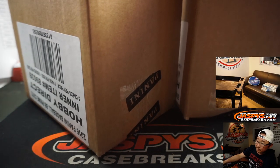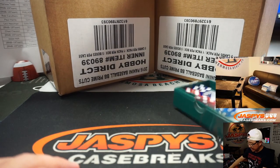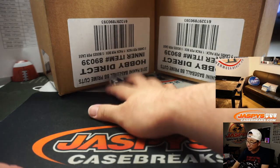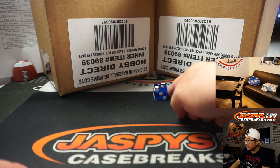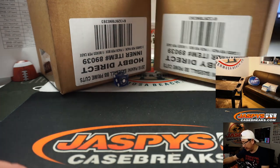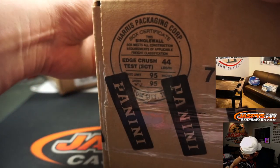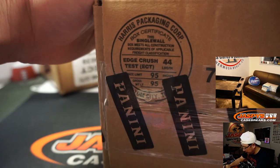All right, so you see the five box right there. We're going to select a die. I like that blue one over there. Nice Dodger blue. 1, 2, 3, 4, 5, 6. And it's going to be 2. So it'll be that left side right here. This side we will save for next time. This will be for Pick Your Team number 24, Kobe.